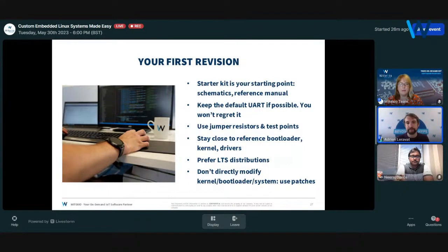As I mentioned, stay as close as possible to the reference bootloader, kernel, and driver, because those can take a very long time to debug, and trouble should also be customized if you have a different platform. So the closer you stay, ideally the same for the bootloader and the base kernel, the better. Obviously, prefer an LTS distribution; from a maintenance standpoint, that makes a lot of sense.